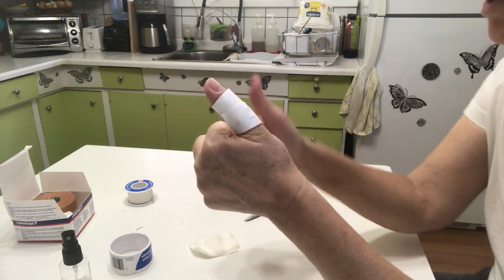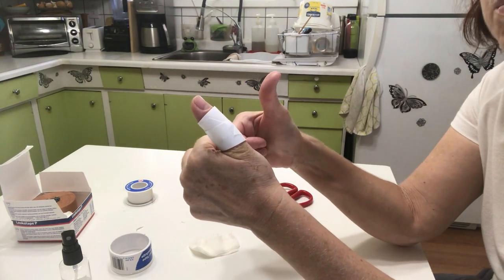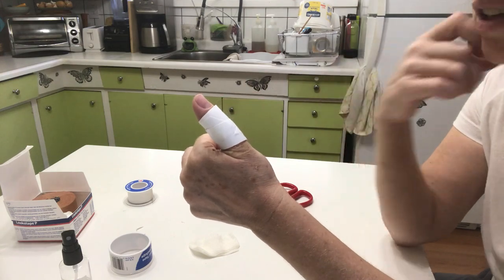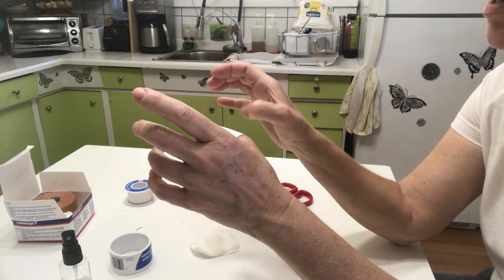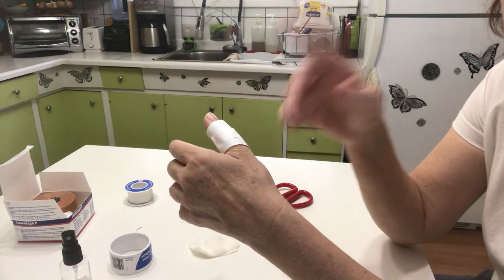So I've definitely lost something. I can't bend the thumb, but at least I have a thumb. And I can still work with it. And it does this, so I think I'll know after it's fully healed.